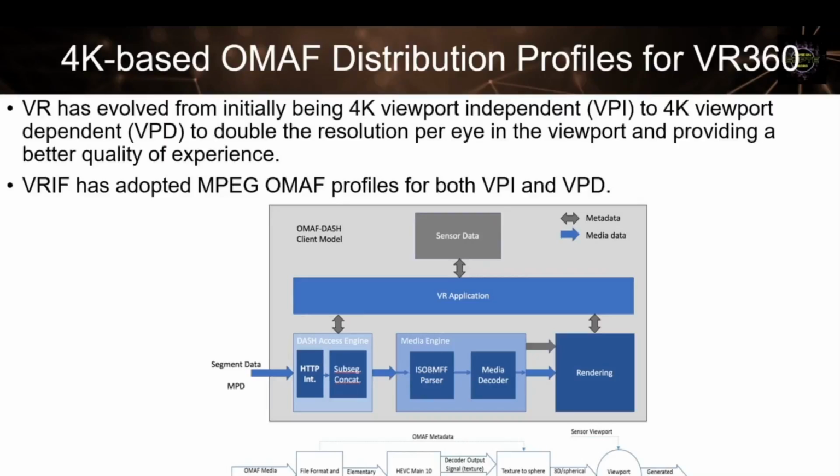And for MPEG OMAF, there are two profiles, and VRIF adopted these two profiles, both of which relied on 4K based distribution formats and 4K decoding capability on the mobile devices. This is where we were at the beginning of 2020 when we started our work on 8K.